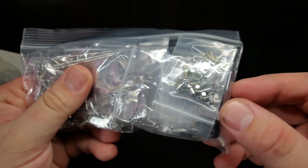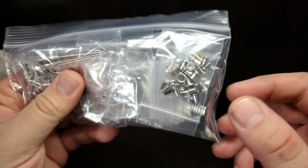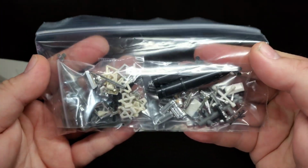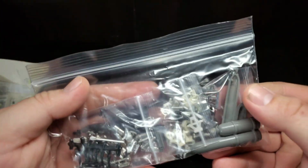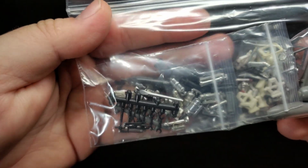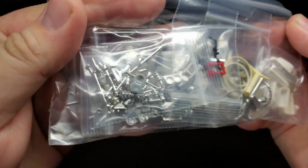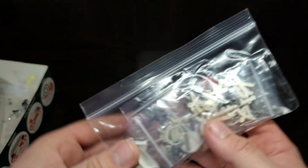We got the nice bars there. We got some exhaust and injector stacks. Some random like tow bar stuff. This is all tools and jacks. Cool stuff there. Got more interior stuff. We got consoles, steering wheels, foot pedals, shifters, seat belts, all the other interior goodies, and all sorts of cool stuff.